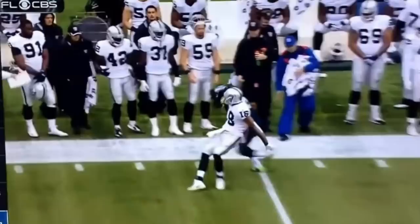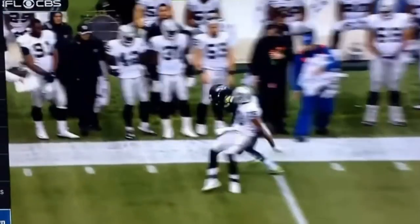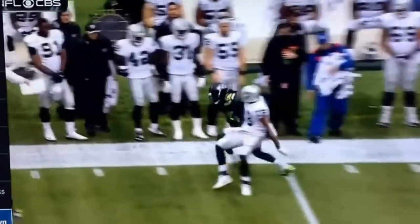It's not impossible to defend, man. It's the fact that there's a dearth of great cornerback play and there's a dearth of great cornerback teaching. This was a hell of a play. All right, let's get back to it.